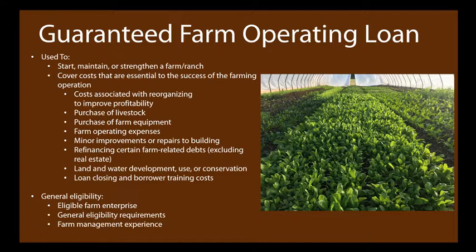And then with the eligibility for these farm operating loans, you'll need to meet that eligible farm enterprise that we talked about earlier, and you'll also need to meet those general eligibility requirements that we talked about at the very beginning. You'll also need farm management experience, but it's not as hefty as the farm management experience required for a farm ownership loan. So you can just be prepared to talk about your education, about your on-farm training, and about your farm management experience in order to meet that requirement.